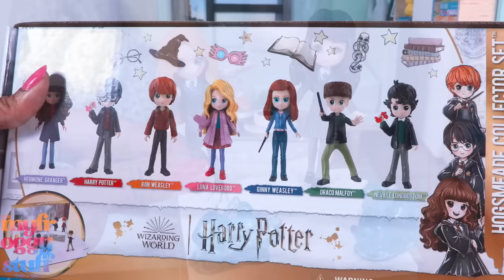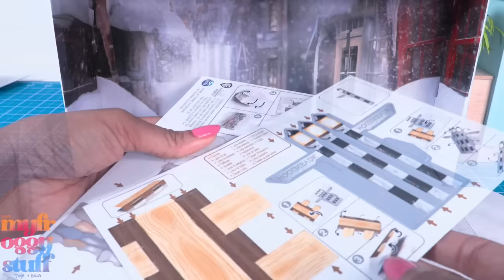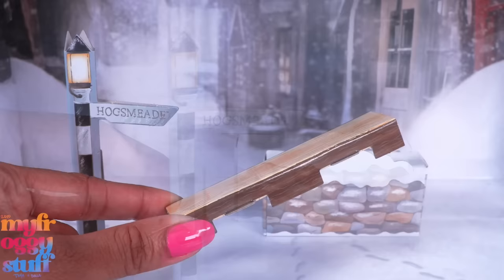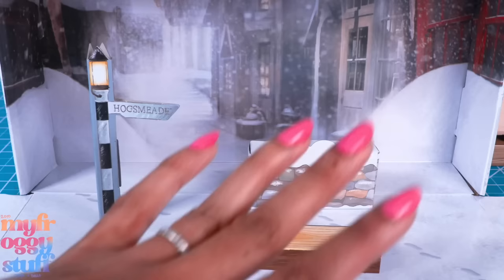There was a Hogsmeade collector set for $29. The box has a set inside. There are little cardboard cutouts that we can put together to add to the scene. There's a street lamp with a sign and a wooden bench. I love that the packaging becomes a part of the playset, that we can use it as a backdrop.